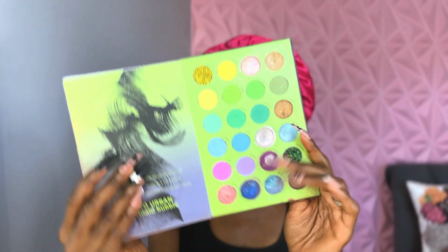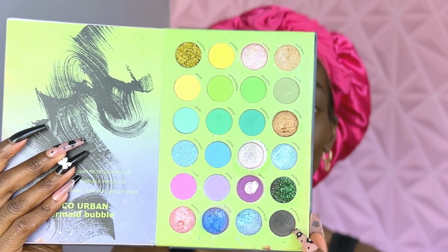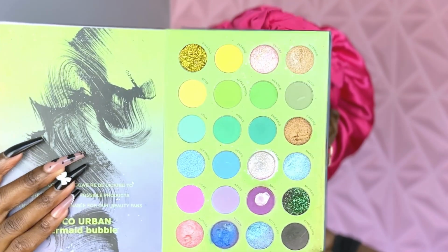And then the last page is going to be your greens, your purples, and again, you got the shimmers in there. You got a dark color right there too if you want to do some smoky eye looks. It just has a lot. And let me tell you guys, it's highly pigmented. Every time I create any look, my eyeshadow lasts all day long, whether or not I use primer. That's pretty good for a highly affordable eyeshadow book.